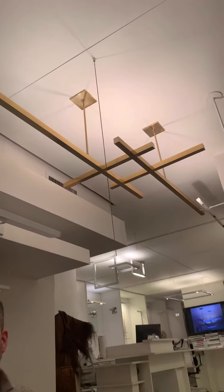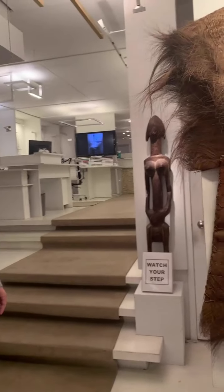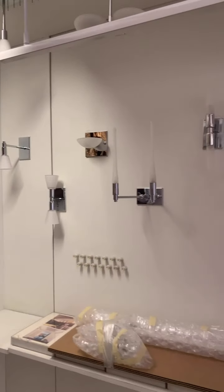This is the lighting showroom. Typical Rudolph, a lot of stairs. So, Rudolph was big on stairs. And what we're going to do is we're going to take you upstairs. I think we'll go up the side stairs here, if that's okay, and I'll show you the second floor.